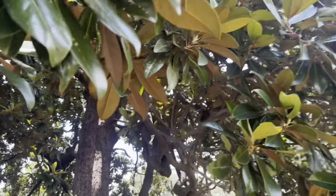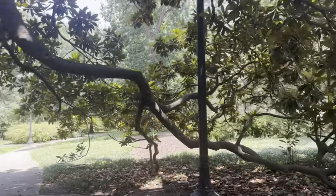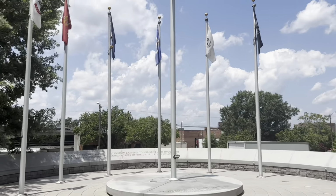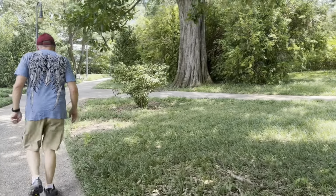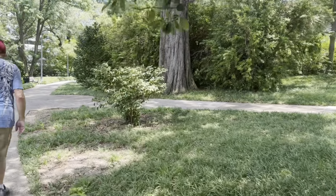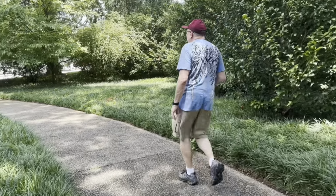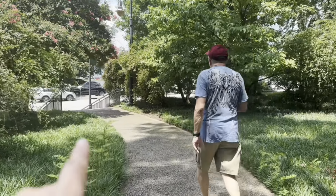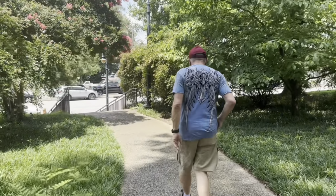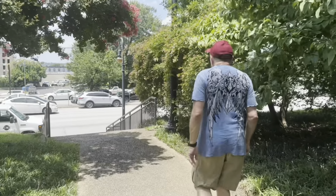It's a big magnolia tree, according to Mr. Wandering. So we're going back now to the parking lot. You can park by the road, and it's just a walking distance to the state capitol.